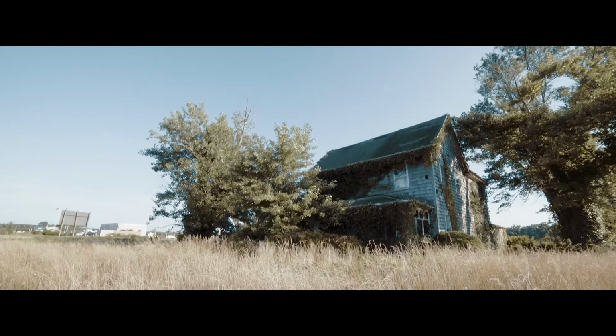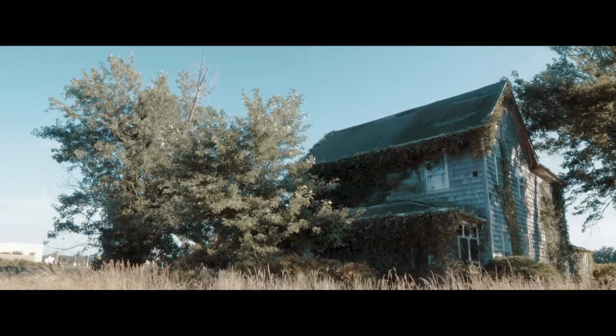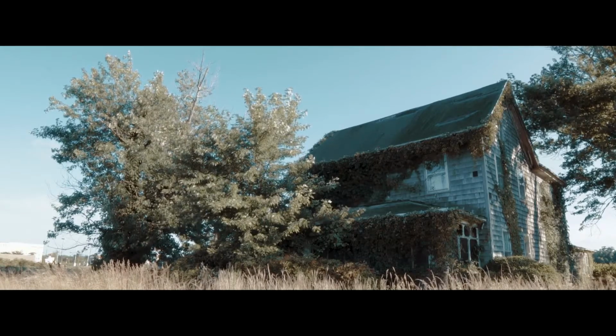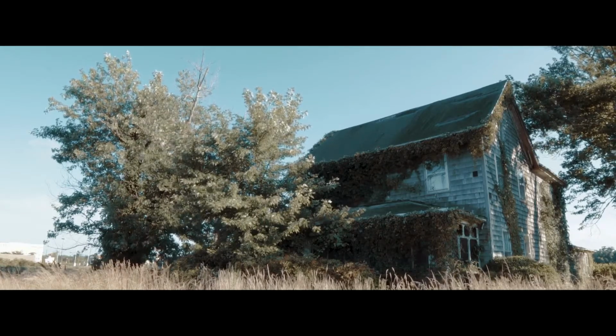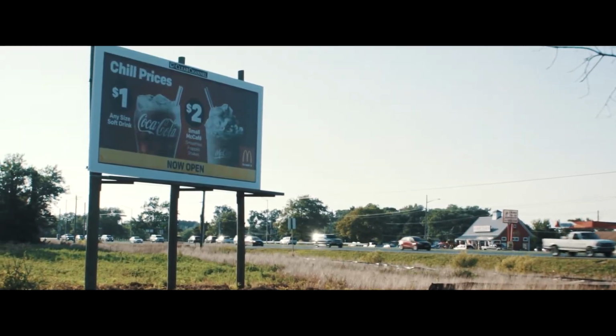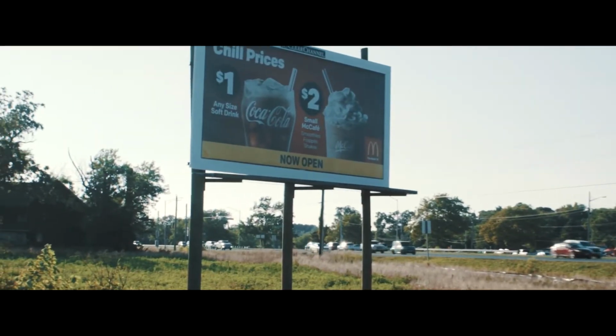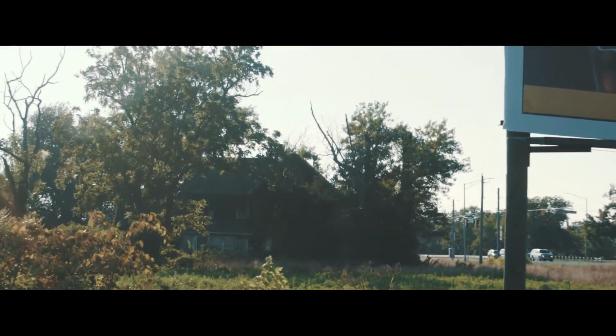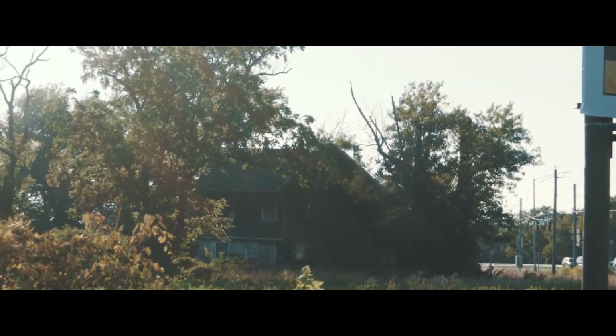Today, we're going to be exploring an abandoned farmhouse. This one truly is a relic, a reminder of much simpler times that have now faded. Built in 1853, the dirt road it was originally next to has now become a busy highway. And for this reason, it's one of the last houses still standing in the area that haven't been lost to development.